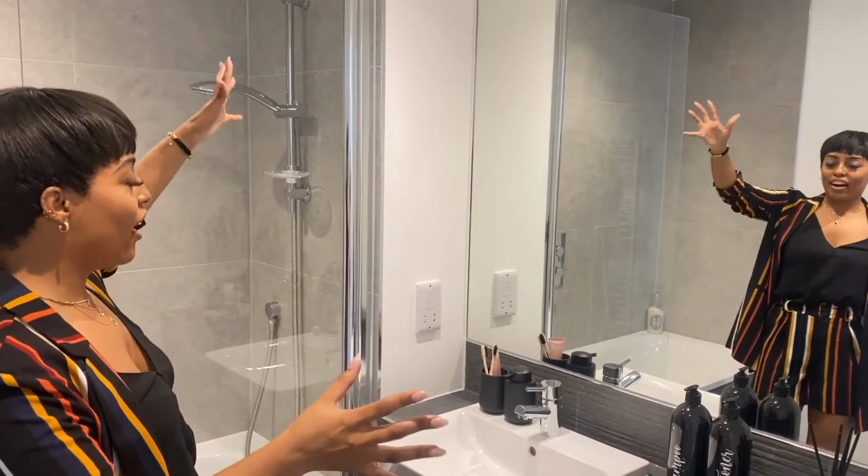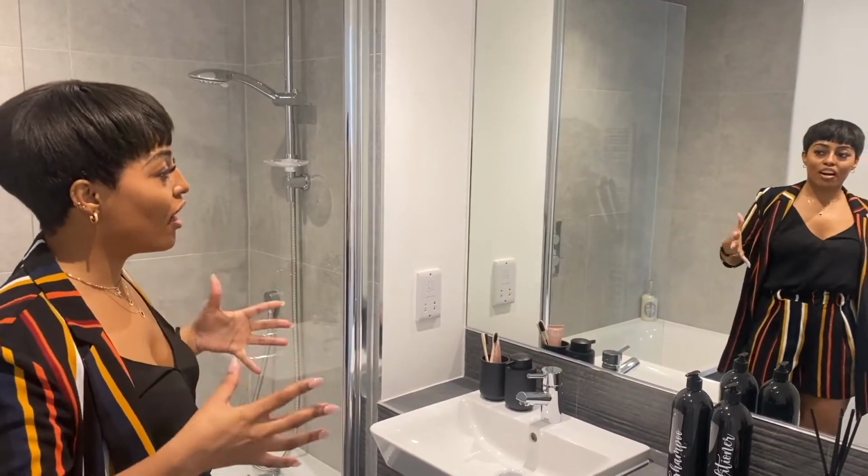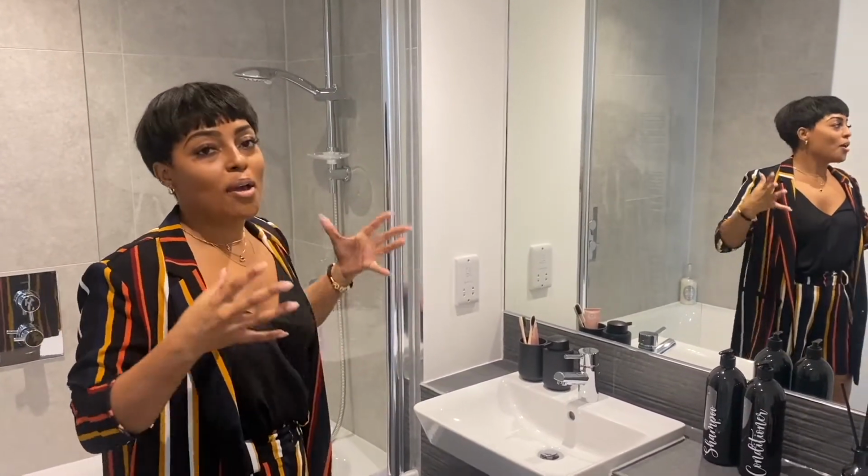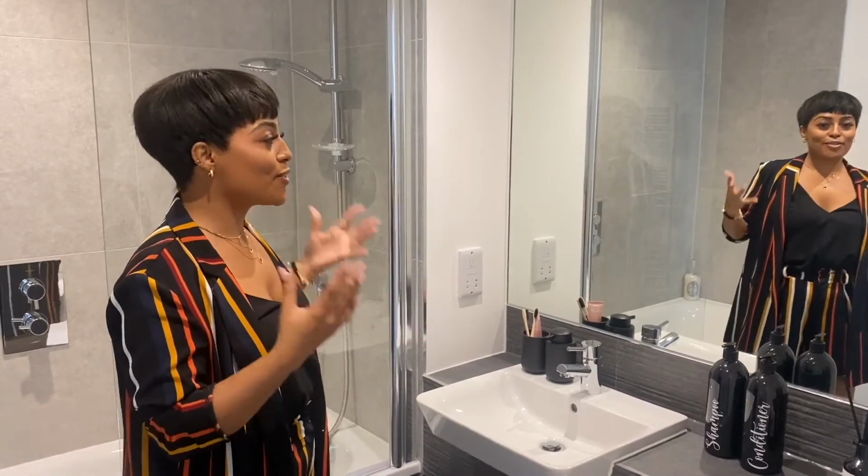And then of course we have this huge mirror. I think this is such an amazing mirror. I mean, there is no window in here, but the fact that you have such a huge mirror means that it's gonna make the space look and feel even bigger than it is. And then of course you can just check yourself out.